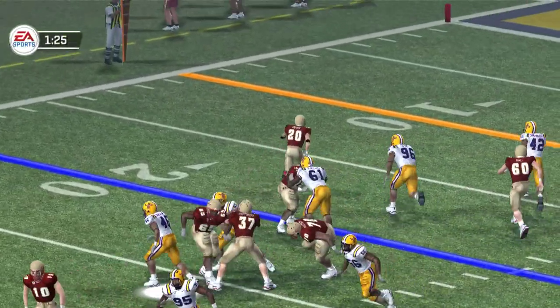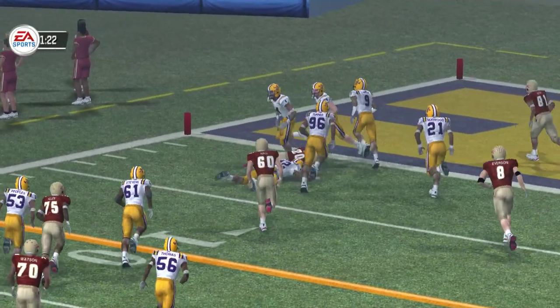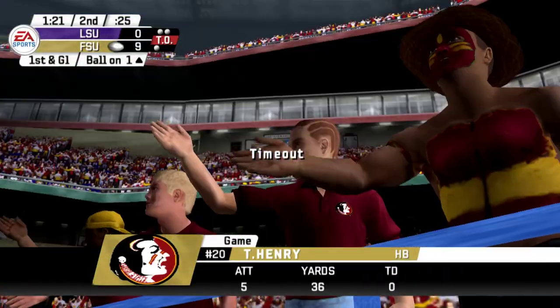Keep it on the ground with a tailback. He's on the run. Chandler with a takedown. Florida State takes a timeout.